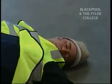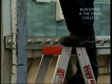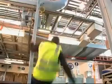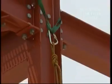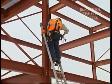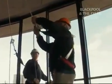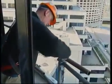Falls from height remain one of the single biggest causes of disability, injury, and death at work. Assessments and control of risk are required even when the potential fall distance is less than 2 meters. Fall arrest equipment should be designed and used to reduce the possibility of injury if a worker falls. Fall arrest systems are used where workers are required to carry out jobs near an unprotected edge.